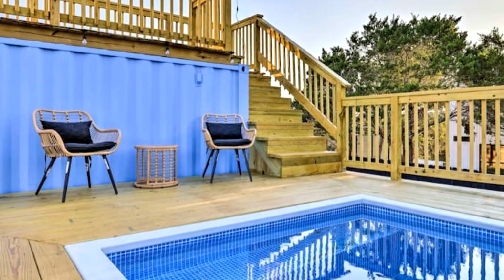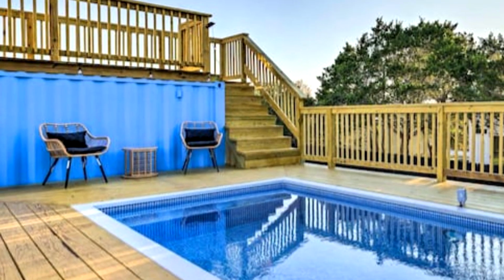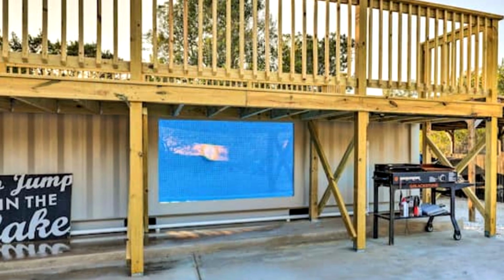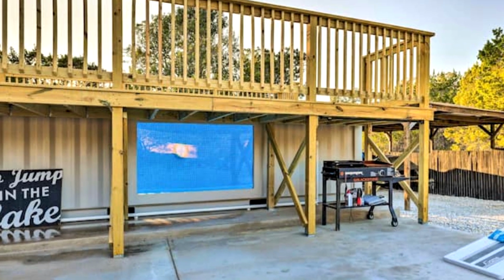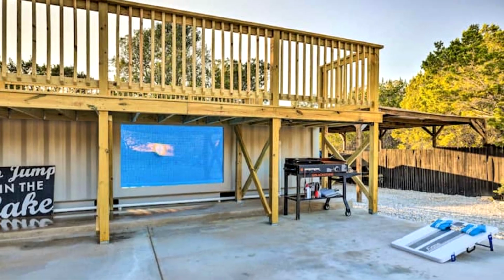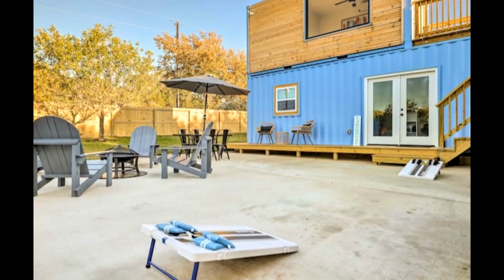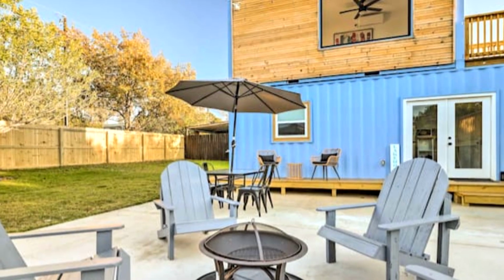Note, the property requires stairs to access. Booking info: Airbnb nightly price, $130. Rooms: 2 bedrooms, 2 bathrooms. Shipping containers used: 120 feet and another 40 feet for the pool. Because why not? Final thoughts: why we're all falling in love with container homes.